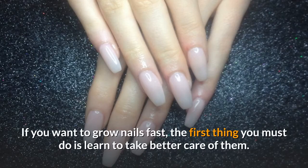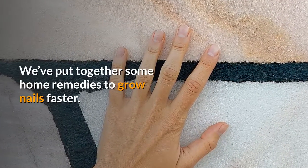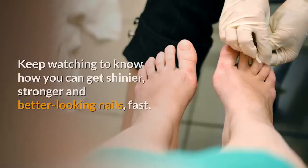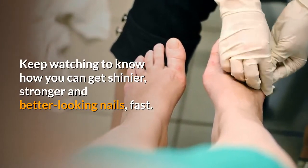If you want to grow nails fast, the first thing you must do is learn to take better care of them. We've put together some home remedies to grow nails faster. Keep watching to know how you can get shinier, stronger and better looking nails, fast.